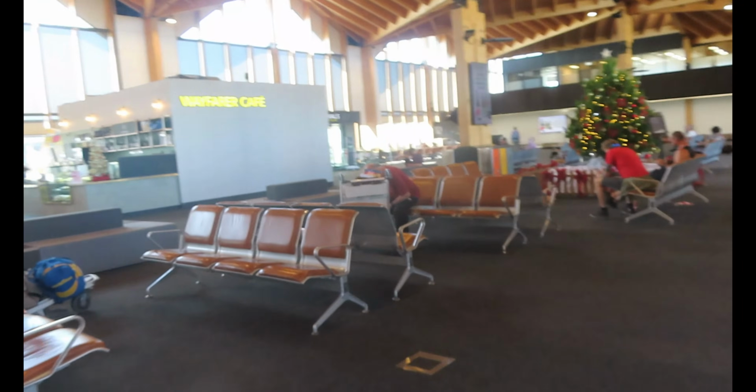I then headed up to the little viewing deck upstairs to do some plane spotting and watch my aircraft arrive.